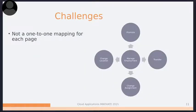Another challenge we ran into is it's not a one-to-one mapping for each classic page to responsive page. There is an area in HCM called person management, and this is the classic page. And the responsive page wasn't just a person management 2.0. It was actually broken up into many different quick action pages. So that was a challenge: we had one page before that was kind of a one-stop shop, and now we have multiple pages. In our user experience wins, we did find a way to mirror what we used to have in classic, but it definitely was a challenge at first. And initially we didn't see this option, so that was kind of daunting for the team.